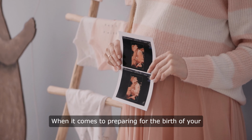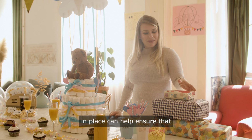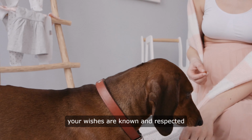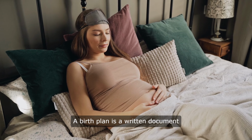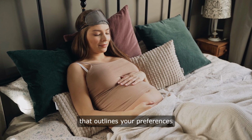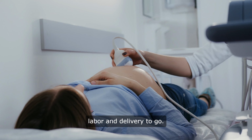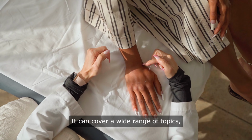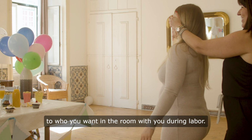When it comes to preparing for the birth of your child, having a birth plan in place can help ensure that your wishes are known and respected during labor and delivery. A birth plan is a written document that outlines your preferences for how you would like your labor and delivery to go. It can cover a wide range of topics, from pain management options to who you want in the room with you during labor.